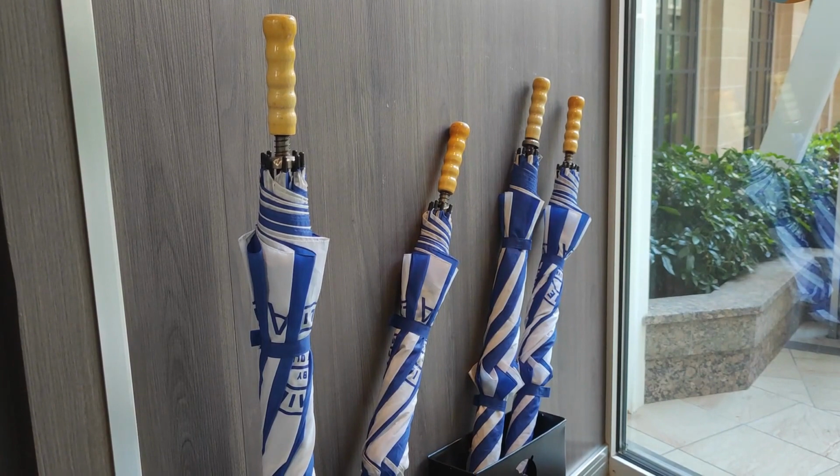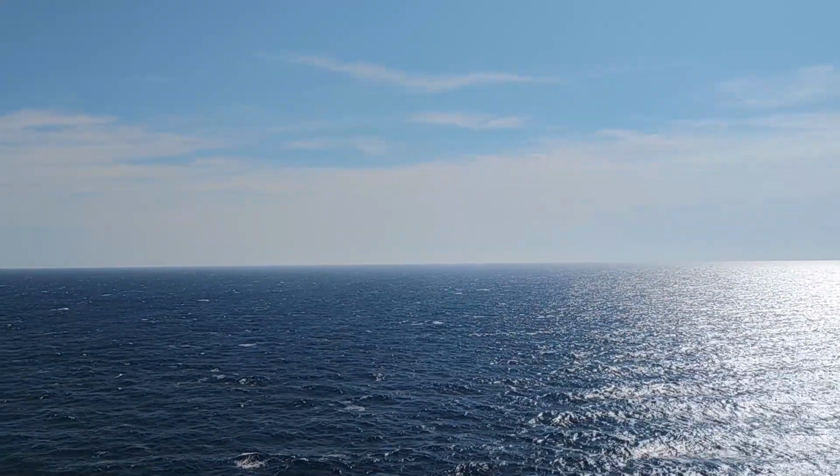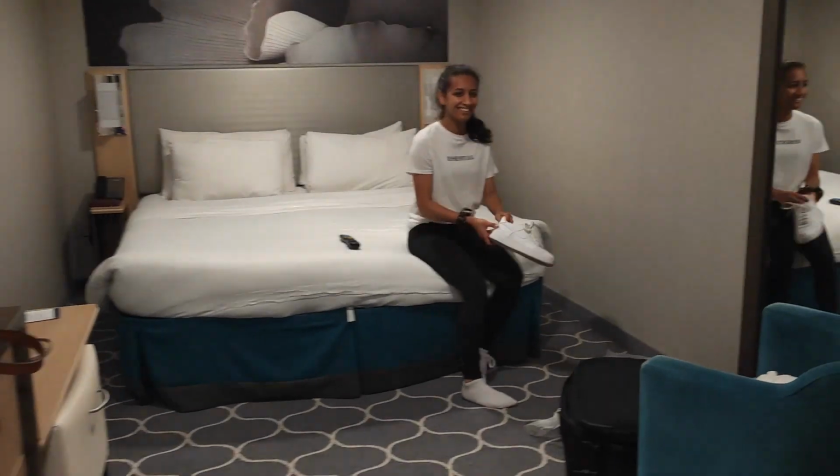And also, you need not carry umbrellas from home, saving up a little more space in your baggage. So let me just show you a quick glance of the other room, which was very much identical.